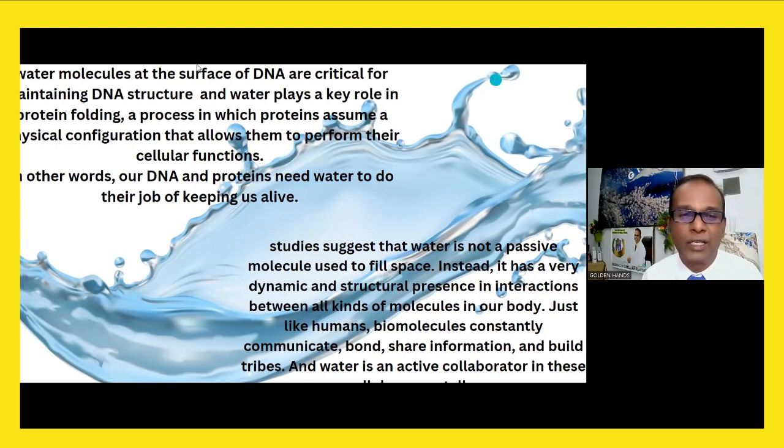Now, other than that, there are some more studies. Studies suggest that water is not passive. You think the water you drink just goes passively inside. But studies suggest that water is not a passive molecule used to fill spaces. Instead, it has a very dynamic and structural presence in interactions between all kinds of molecules in our body. Just like humans, we interact with each other. Beautiful, isn't it? The biomolecules constantly communicate, bond, share information, and build tribes.